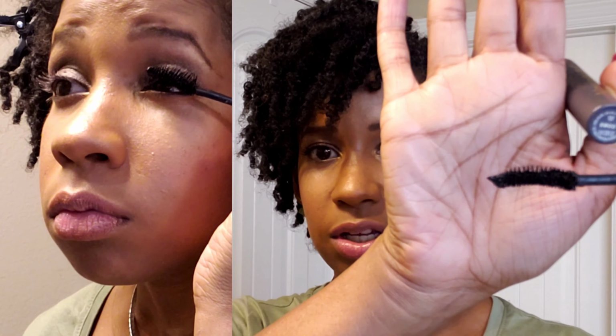But what I love about this mascara is the curve in the wand. If you can see the curve, I just love the way when it curves, you see how it's curved to the shape of my eyelashes? It's not this straight stick that you're trying to put on a curve. So they were really smart with this. They put a curve in it. So that's my favorite. These are my go-to favorite mascaras.